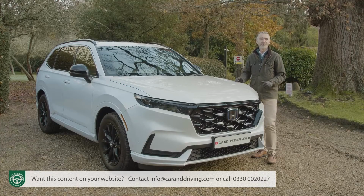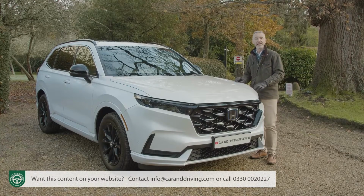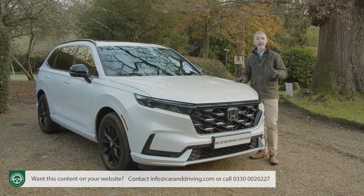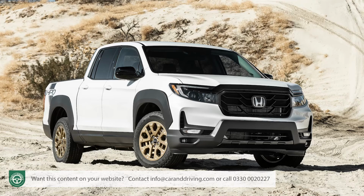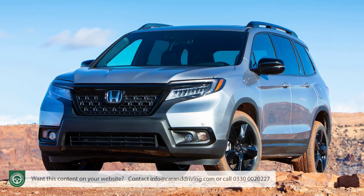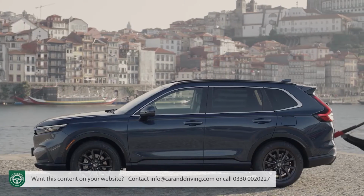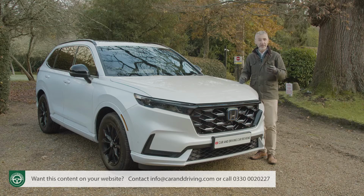This 6th generation CR-V has what Honda calls a stronger, more aggressive presence. Its looks are apparently inspired by US market products like the Ridgeline pickup and the Passport SUV. Certainly bigger in every dimension than its predecessor, 80mm longer, 10mm wider. That's quite a big change, and it's indicative of the intended move up market suggested by that higher price.